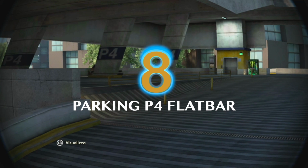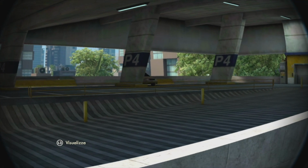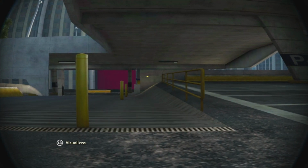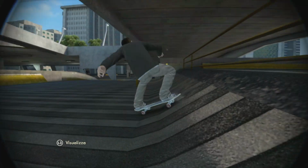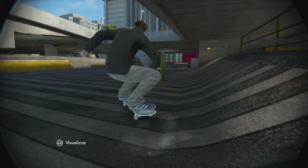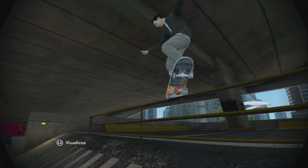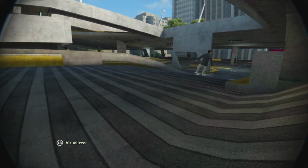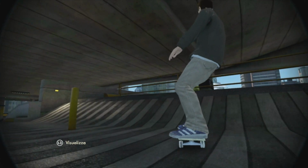Number 8, we have the P4 flat bar, which is a long, tiny yellow flat bar right next to a bank. It is nice because you can grind the whole thing and then land into a bank. So you can do many tricks, variations, and then land into a bank, which is always kind of satisfying for me. Years ago, I used to skate this thing quite more often than now, but I remember I had a lot of fun trying every trick. You can even start from the bank, grind the rail, and then land back into the bank.